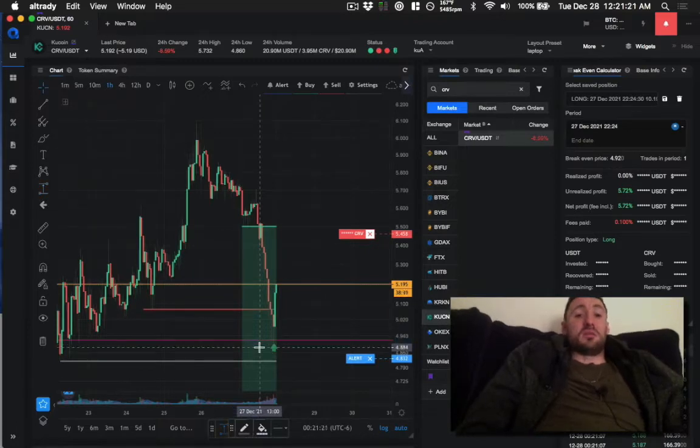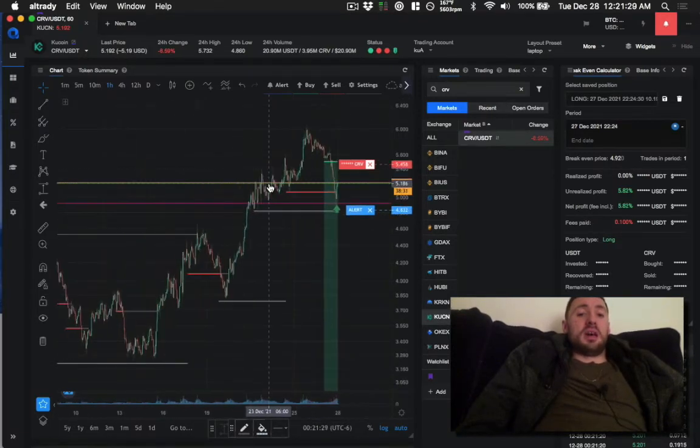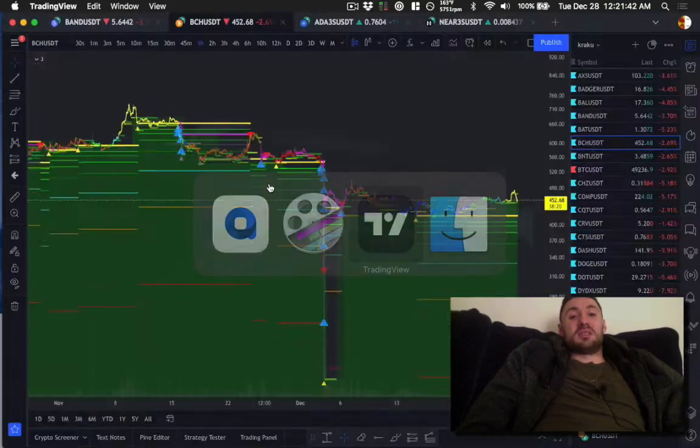But I know this coin really well, so I'm okay with trading it. This is a small amount. But I know the coin really well. I'm gonna let you in on a little secret, what I'm using. I'm using two things to qualify all of my trades. And let's take a look.